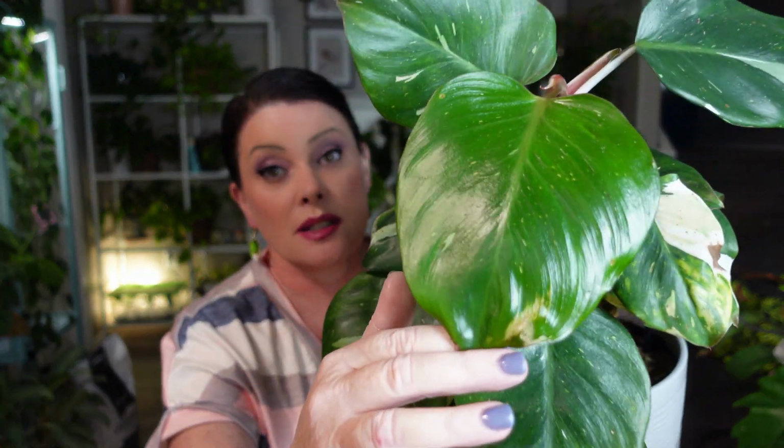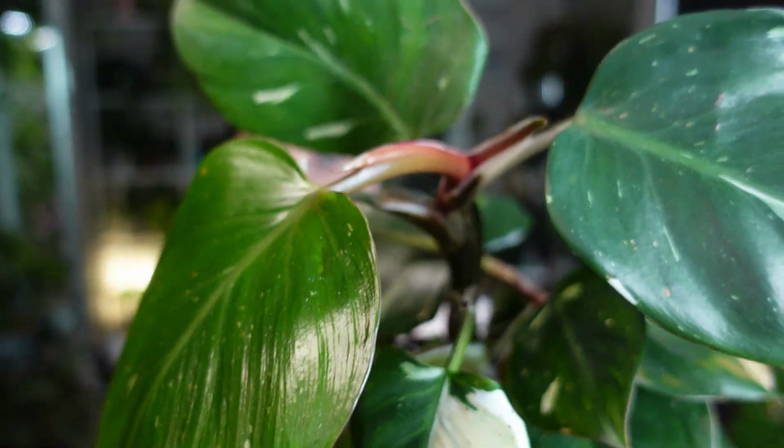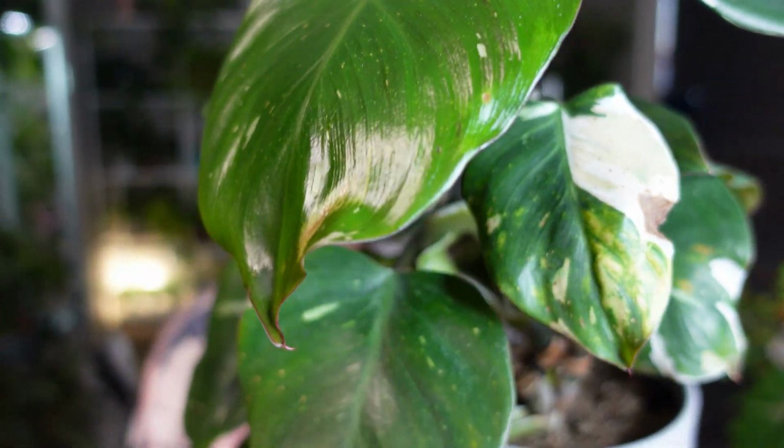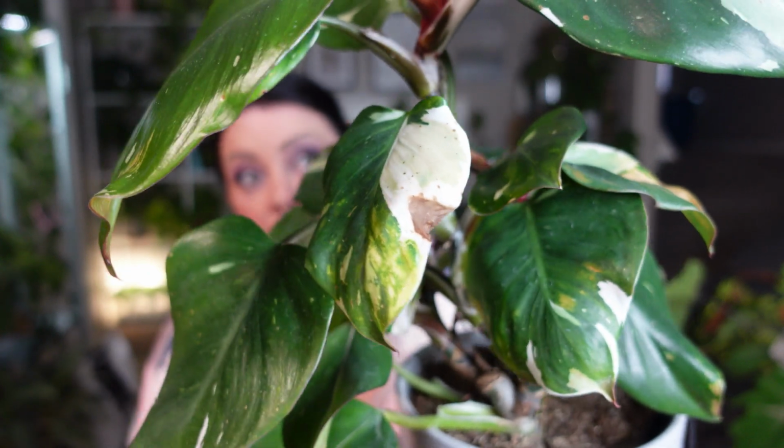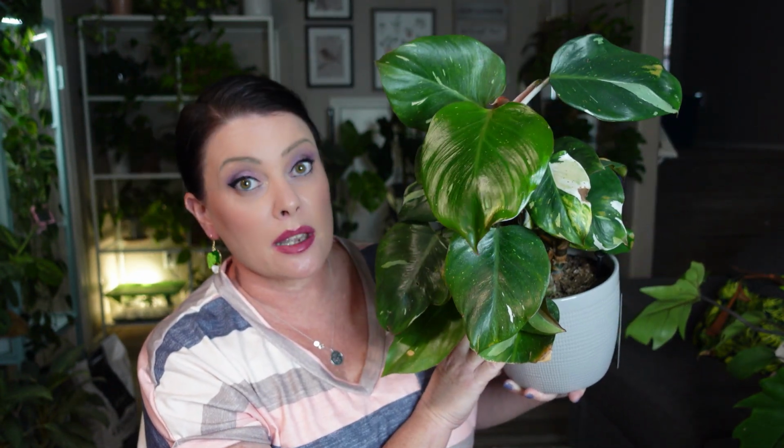So this is the newest leaf that has unfurled, and like I said, it doesn't have tons of variegation on this one, but I still love it, and I think I'm going to try to put it on a moss pole or some kind of a stake here, just so it has some support, because it is growing very large, and it's just so beautiful. I just love it. And that is my White Knight Philodendron that I got at Walmart in April of this year.